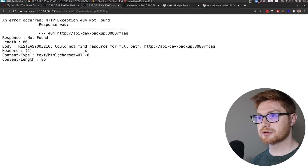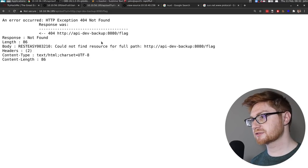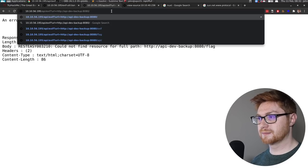No. Seemingly. Could not find resource for full path. I don't know what that means. I don't want to fuzz this thing though, because it's just going to break again.